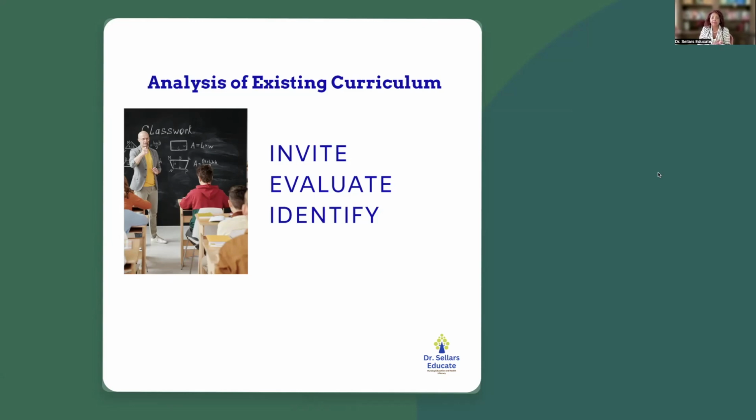So we want to evaluate whether learning has happened, and we want to be able to map our learning objectives, our learning experiences that we're developing for our students in the classroom with our nursing department, with our nursing curriculum outcomes. And then identify. So we're looking to identify what are the opportunities to further explore revisions to our curriculum.